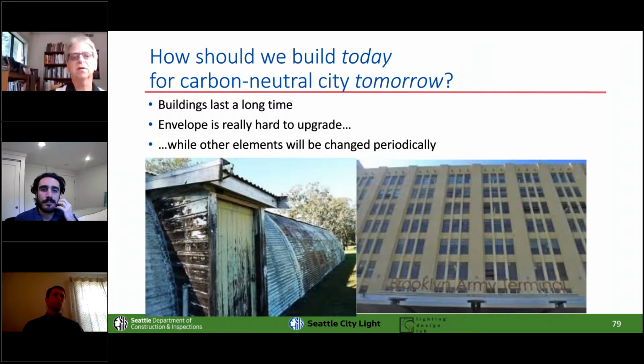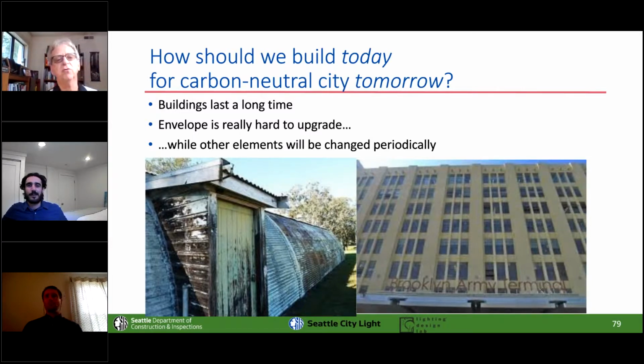So that's getting towards the end here. We're looking at a carbon neutral future. Buildings, you can see here on the left, a building that was really intended to be temporary 70 years ago. It's still in use. We got to watch these things. So we want to build buildings now that will serve us for generations into the future. And we were able to reserve a little bit of time for RDH to tell us what the future holds.